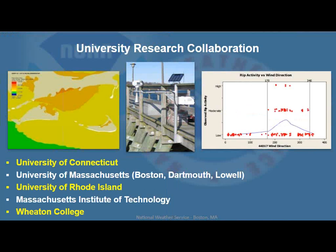In particular, University of Connecticut, we are actually applying for some Seastar grant research to develop what's called probabilistic wind forecasts, meaning probabilities of wind speeds reaching various thresholds, which could be used for things like tropical storms, hurricanes, or even typical nor'easters.